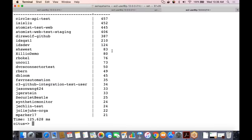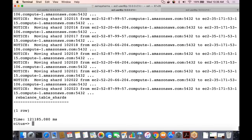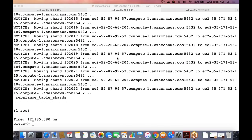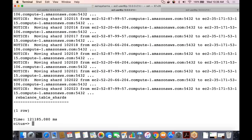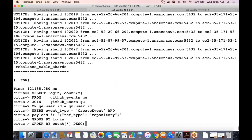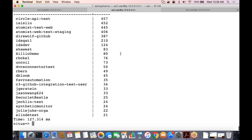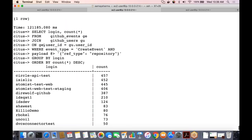Cool. So I think those were the high-level things we had for the demo. I see a few questions, I'll get to them. I'll just wrap up and then I'll get to them. So what we saw here is we can run the join query again now. And one thing you might have noticed is we were moving pairs of shards. The reason for that is Citus automatically figures out that both of these tables are sharded on user ID, and they will join with each other on user ID. So Citus moves those shards together with each other, which allows you to run those queries even when they were in flight or even now.